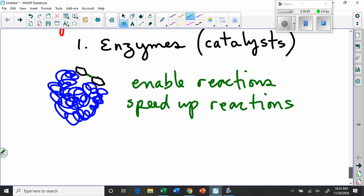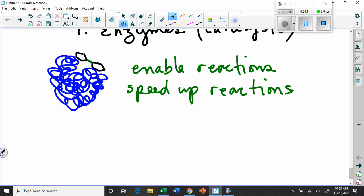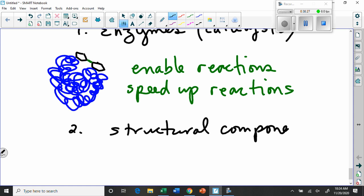Proteins also form structures. So the second thing that proteins do is they form structural components for building parts of cells. They form part of membranes, right? We've seen that proteins can be in a membrane and function as a gate. So they have all those functions as well. Structural components, I'm going to put, and gateways in membranes because that's a very important thing that they do.